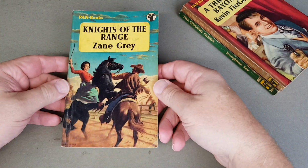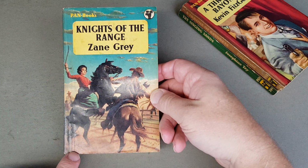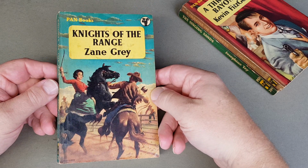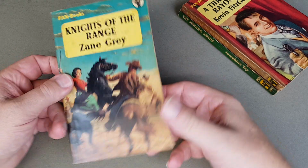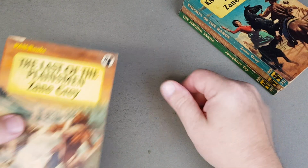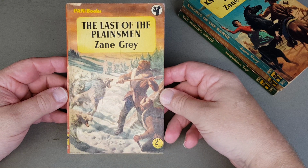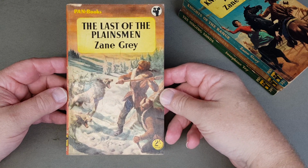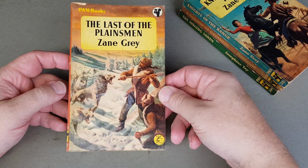351. Zane Grey, well, we all know about him. Another great Western. This one's by Mortalmans, who actually did a lot of covers for Foursquare around this time, but evidently got the gig for this Zane Grey here. Knights of the Range. 352, another one. It's a back-to-back. The Last of the Plainsmen. That does also look like a Mortalman's signature as well. Very, very small in the bottom, which is cool.